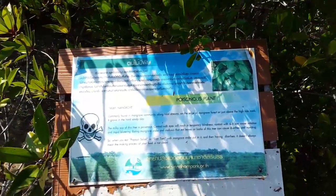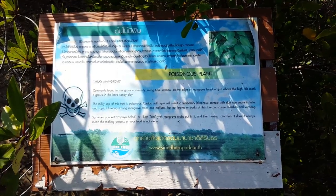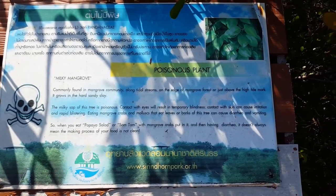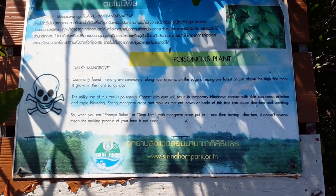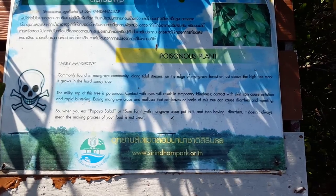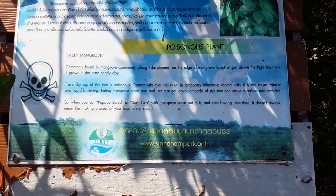This is fascinating. Milky mangrove, commonly found in mangrove community along tidal streams, on the edge of mangrove forests or just above the high tide mark. It grows in the hard sandy clay. The milky sap of this tree is poisonous. Contact with eyes will result in temporary blindness. Contact with the skin can cause irritation and rapid blistering.